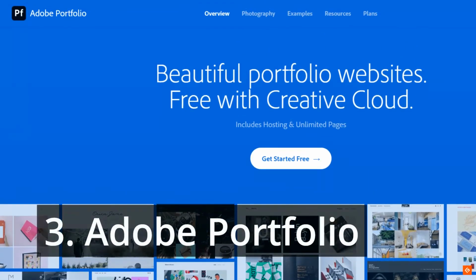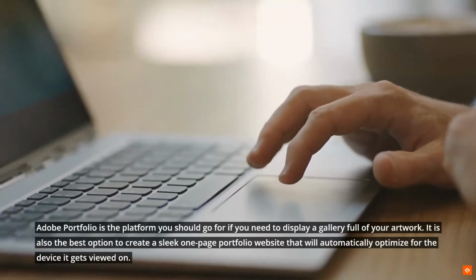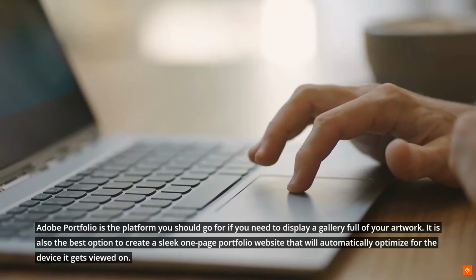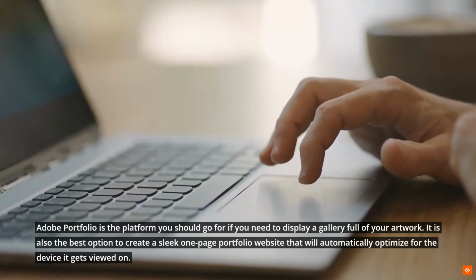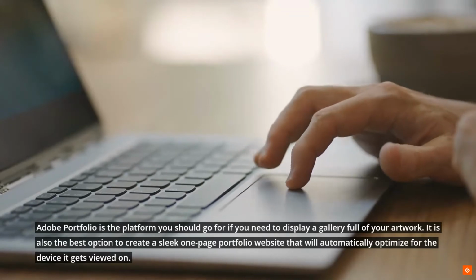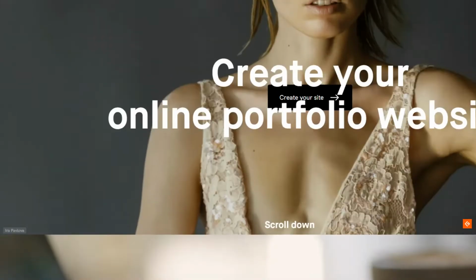3. Adobe Portfolio. Adobe Portfolio is the platform you should go for if you need to display a gallery full of your artwork. It is also the best option to create a sleek one-page portfolio website that will automatically optimize for the device it gets viewed on.